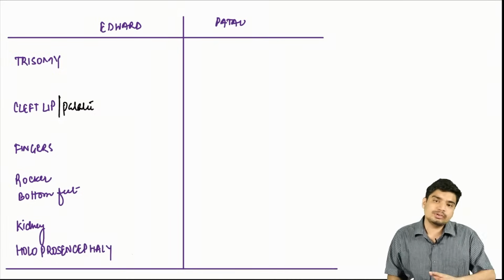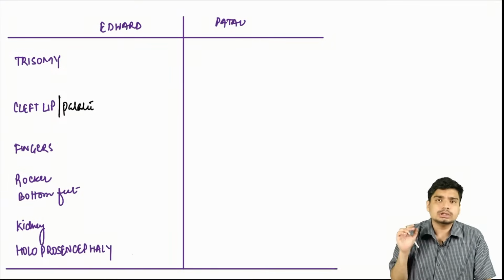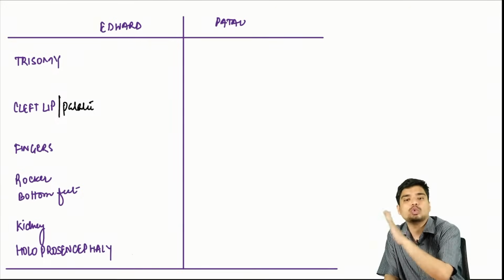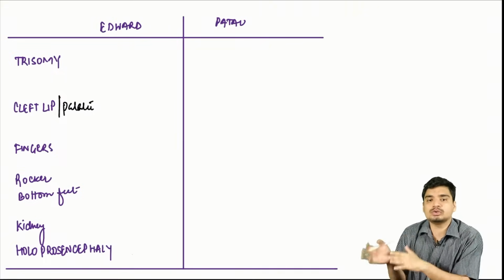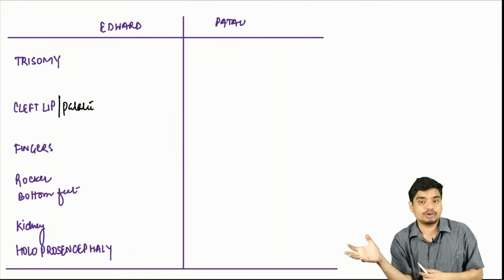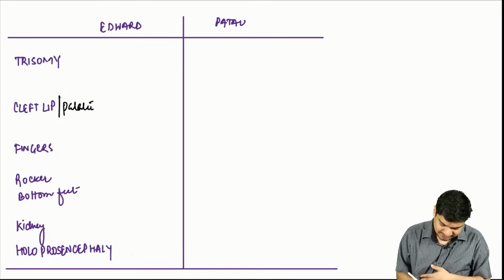For the differences between Edward and Patau syndrome, the only thing that you need to remember is the sound of P. If the sound of P is there, it is going to be in Patau. If the sound of P is not there, it is going to be in Edward. Always remember the sound of P. P for Patau, P for everything that is there in Patau syndrome. Just remember this, everything will become easy. Alright, let's see how that happens.